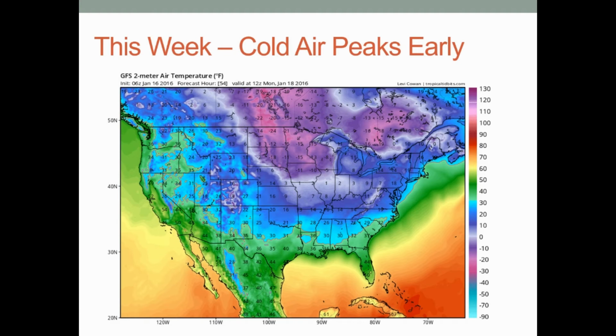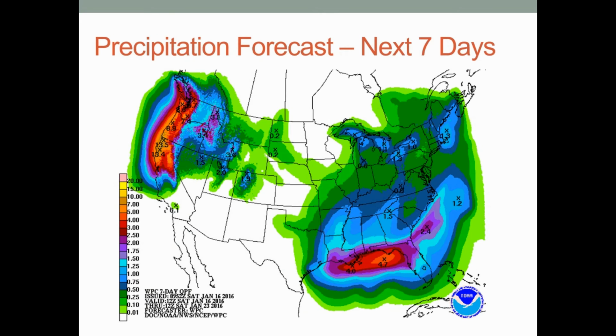After that, it's going to be a gradual moderation. It's going to still be below normal almost the entire week, but it looks like the very coldest air will be coming early. Now, I mentioned as far as precipitation goes this week, overall pretty light. It doesn't take much precipitation to get a little bit of snow. Even just a tenth of an inch of liquid precipitation can provide an inch of snow. So I do think there'll be some snow flurries, some snow showers around, but the liquid accumulation is going to be very light for the most part.